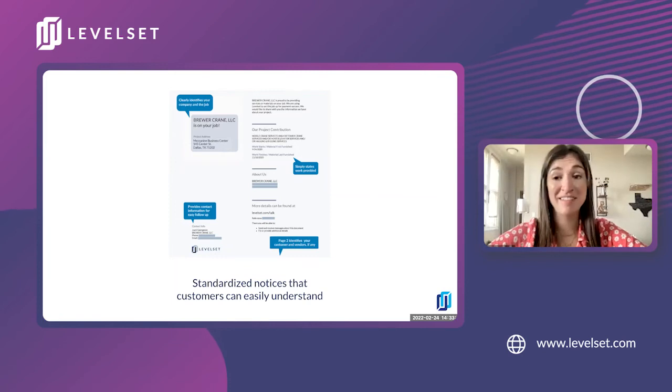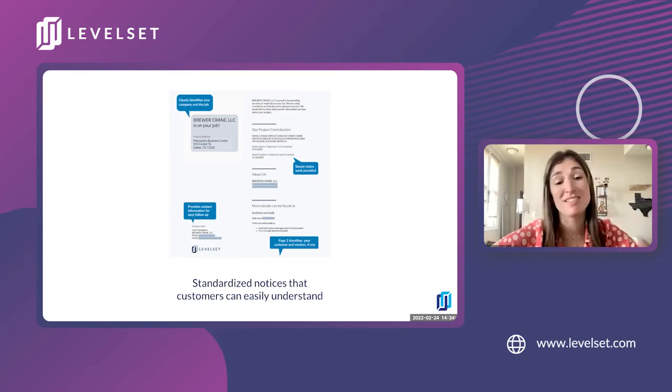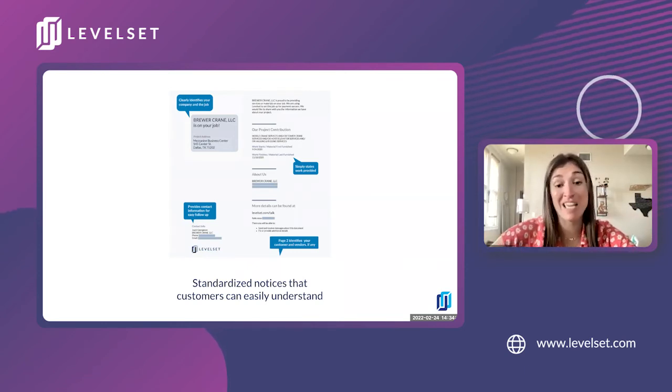That's fantastic. Yeah, that is fantastic. Those are the payment hero stories that we like to hear here at Levelset. And that is exactly why we exist. And that's the type of growth and success that I want to hear from every single person in our audience today.